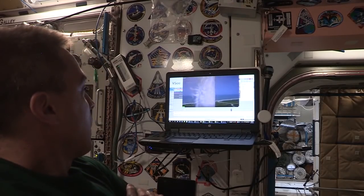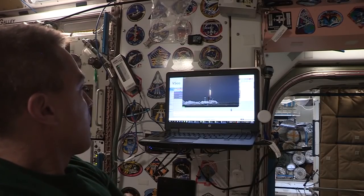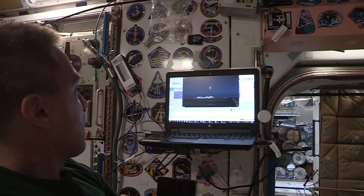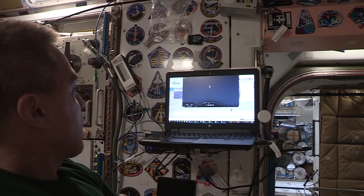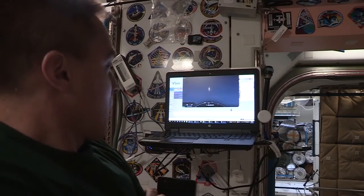7, 6, 5, 4, 3, 2, 1, 0. Ignition. Liftoff of the Falcon 9 and Crew Dragon, go NASA. Yeah. SpaceX, Godspeed, Bob and Doug. America has launched. So rises a new era of American spaceflight, and with it the ambitions of a new generation continuing to dream. 20 seconds into flight, stage one propulsion. There we go. Nominal.